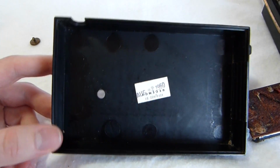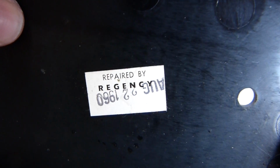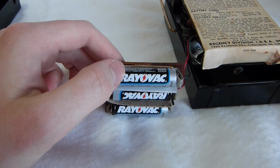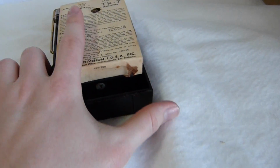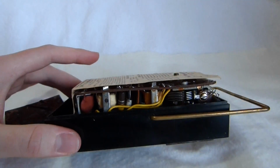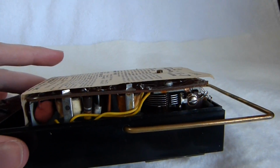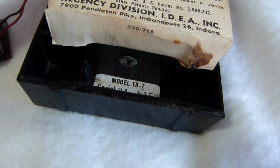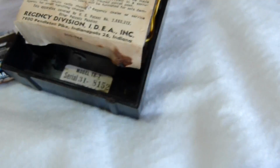Here's the back cover. These little "Repaired by Regency" stickers are not uncommon at all. I don't think these sets were particularly reliable. Maybe that's part of what killed the Regency company. See, the serial number is fairly low as well.